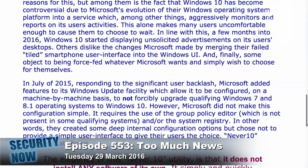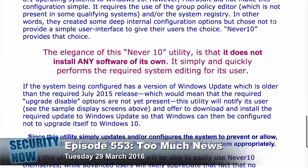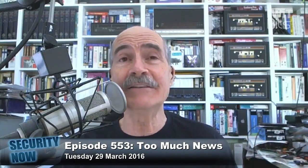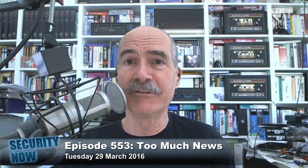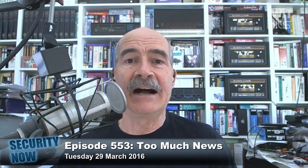You just press a button, it goes out and pulls one of 4 files from Microsoft's Windows Update server for 7 or 8.1. I apologize. This is more complicated than I thought. There's a lot going on here. Yeah. But the beauty is it's all hidden from the user. The user sees none of this. So it pulls one of 4 files and runs the standalone installer to install Windows Update.